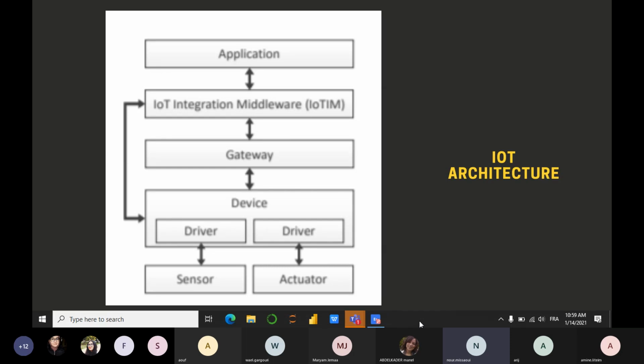Finally, we have at the top level the application with software. It's software which uses the IoT integration middleware to gain insight into the physical environment to manipulate the physical world. So the application sends back to the IoT the required action, which sends it to the device, and finally the device sends it to the actuator, which is a hardware component that receives commands from its connected device and translates these electrical signals into some kind of physical actions.